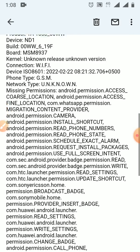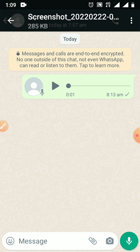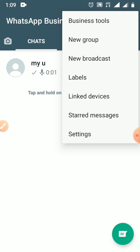The supported info below was all taken automatically from WhatsApp, these things and the logs file. I just attached the screenshot, which is from my mobile. Now I'm telling you how I did this. I will also show the reply from the WhatsApp representative.